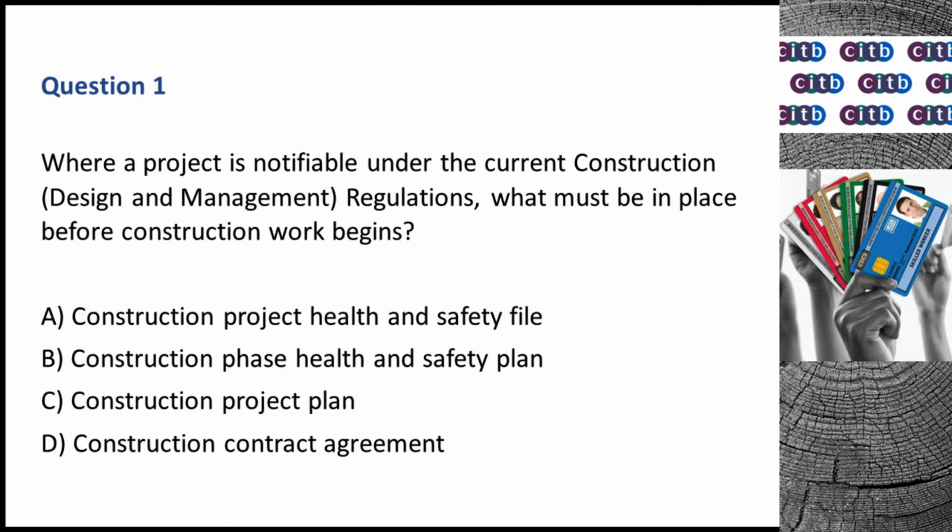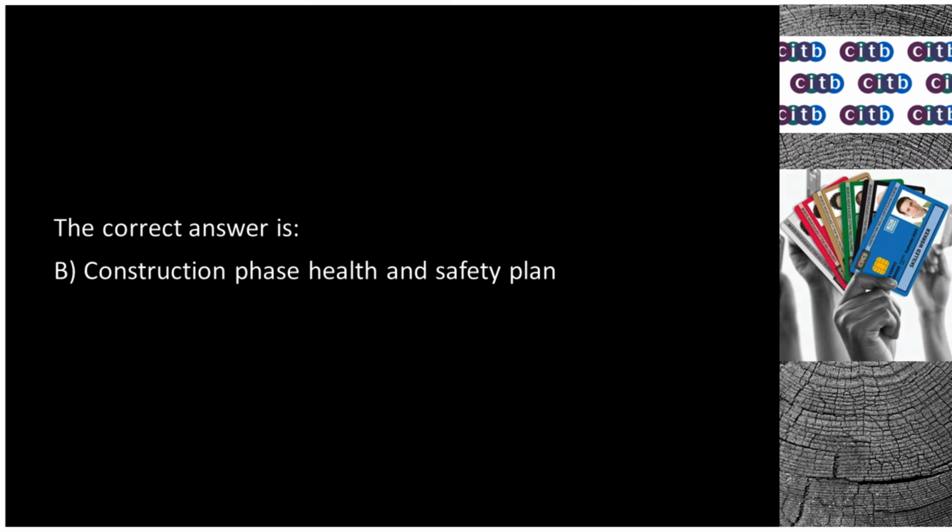Question 1. Where a project is notifiable under the current construction, design and management regulations, what must be in place before construction work begins? A. Construction project health and safety file. B. Construction phase health and safety plan. C. Construction project plan. D. Construction contract agreement. The correct answer is B. Construction phase health and safety plan.